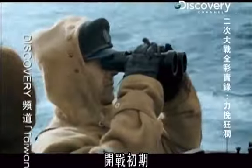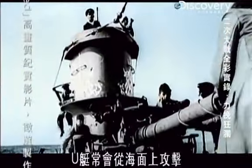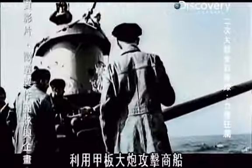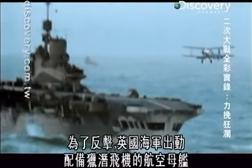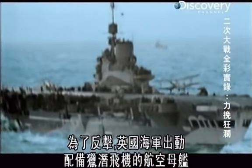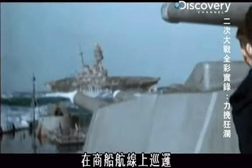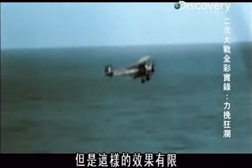In the early months of the war, Britain's supply lines were harassed and disrupted. Often the U-boats would attack on the surface, picking off merchant ships with their deck guns. In response, the Royal Navy sent aircraft carriers equipped with submarine hunting aircraft to patrol the sea lanes used by the convoys. But they had only limited effect.